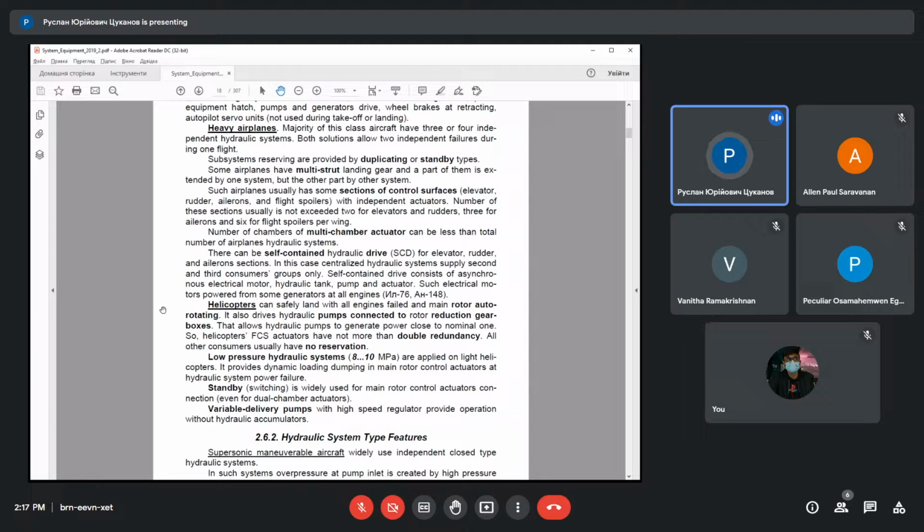Features of helicopters. The helicopters' primary feature is the power supply to the hydraulic system. As opposed to airplanes, where power is taken from each engine, or almost all engines, helicopters never connect hydraulic pumps to engines. They connect pumps to the main reduction gearbox. What's the difference and why?